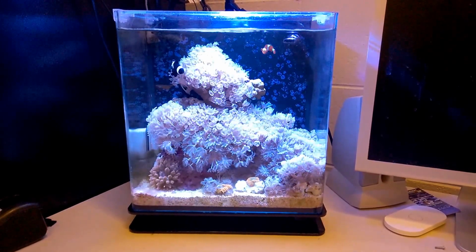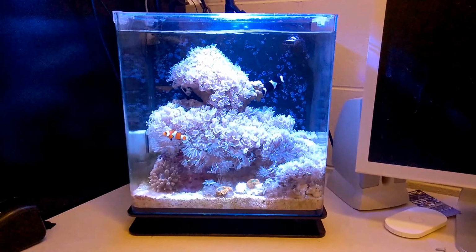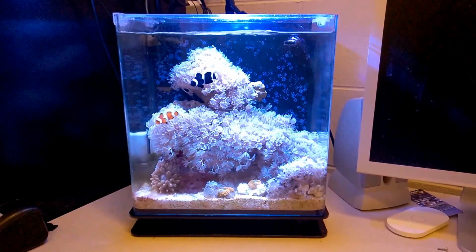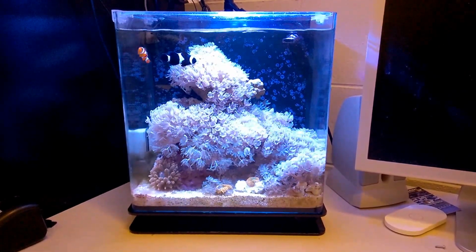The other corals are still doing well, but in a lot of places they're covered up by the xenia, so I really need to spend some more time maintaining this and trimming it back. I've actually removed all the xenia from my SPS frag tank back home.